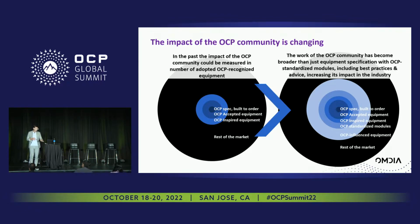So in that world, we see a slightly different kind of segmentation and an evolution that's occurred. So first, there are still these people who have an OCP spec that no one's building and no one's adopting. They're getting a custom build. We think that that's going to continue to happen. I'm sure you can guess who those people are. And then you're still going to have OCP accepted equipment that is being deployed by a few end users. We think that there's not going to be many vendors who will actually contribute their entire equipment to be OCP accepted. And the OCP inspired category, we think, will also shrink a bit.